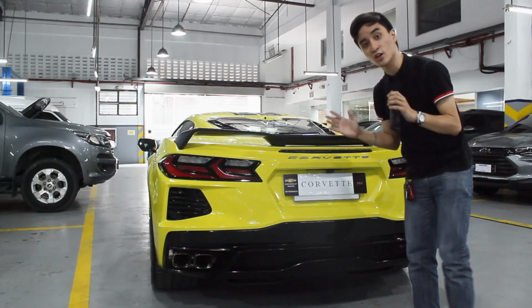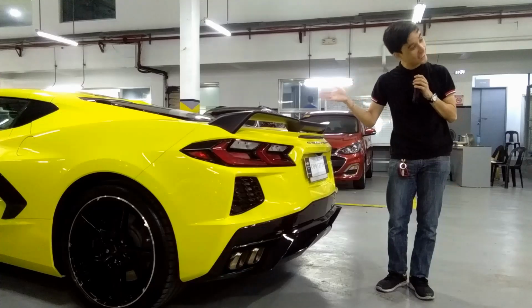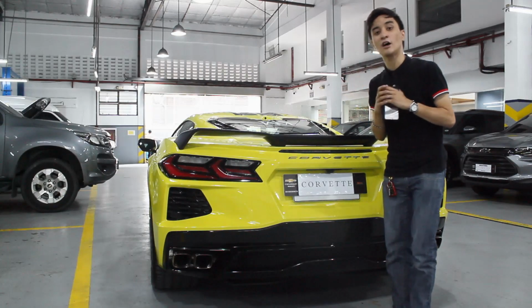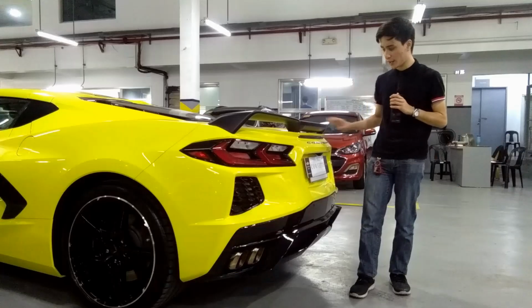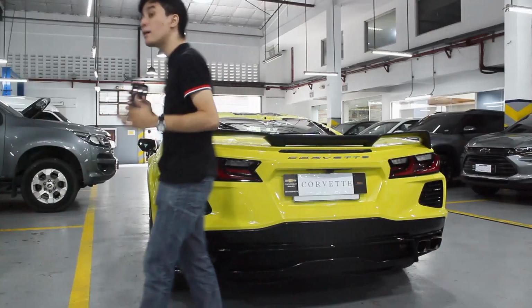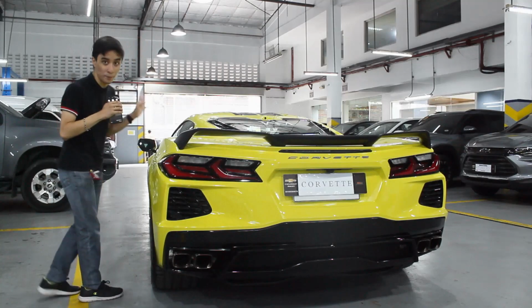And like every other Corvette I reviewed so far, you have quad tailpipes all around for the glorious 6.2 liter V8. This is still a 6.2 liter V8, but of course, being a mid-engine now, there are a lot of new parts in it. And you also have a Gurney flap or spoiler over here. It does look nice. I'm surprised this one's not gloss black. And another party piece of the Corvette C8, since this is a mid-engine supercar now.